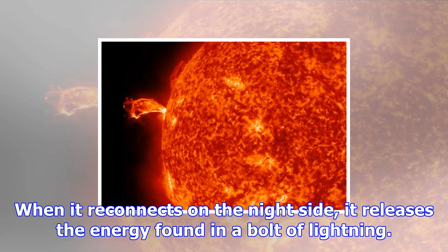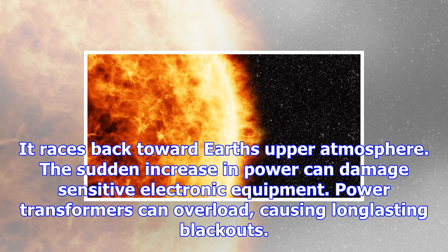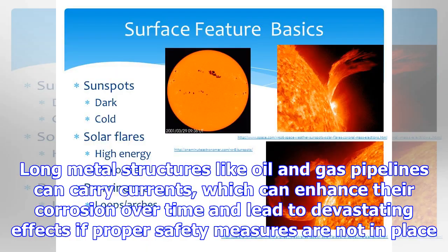When the particles reach the Earth's magnetosphere, they stretch and distort. Much like a tree in a strong wind, the day side, the first side affected, is compressed, while the night side is stretched out like a tail. When it reconnects on the night side, it releases the energy found in a bolt of lightning. While lightning lasts on the order of microseconds, however, the magnetic storm created lasts far longer. It races back toward Earth's upper atmosphere.